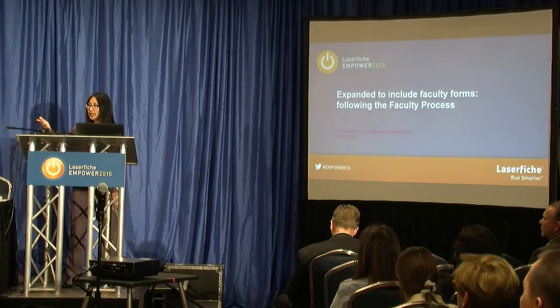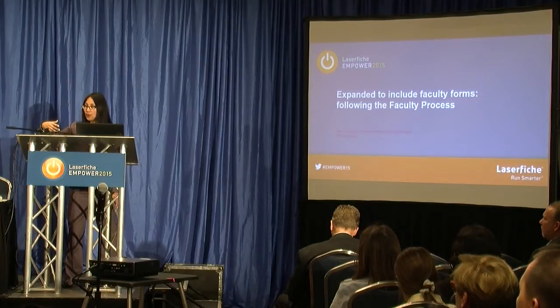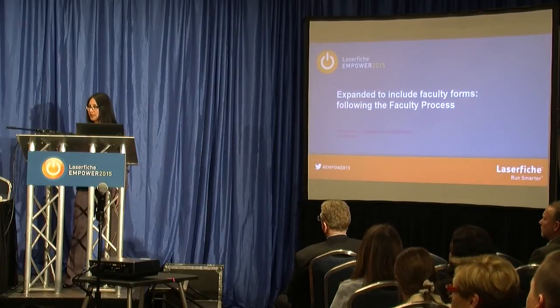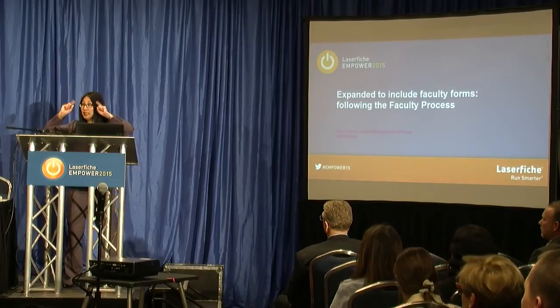And what we're doing now is, for example, the electronic SEPs, the education plans, live within our information system. However, other departments need to access them. Through our portal, they can access it, and we're about to give financial aid, for example, the ability to access it. But that's a combination of our student information system and our document system, which is Laserfiche.